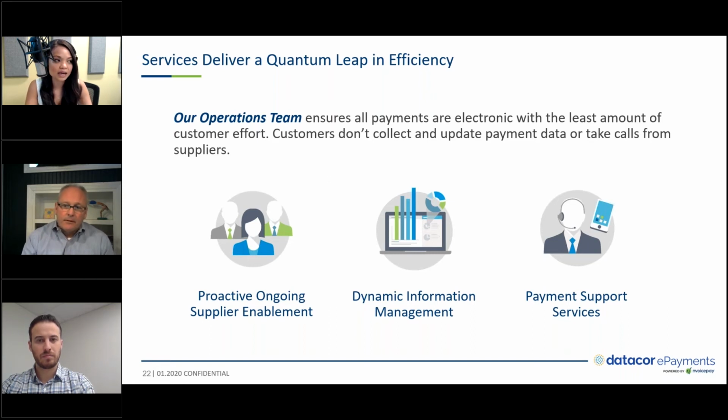And I'd like to add, a lot of the customers, if they opt into Datacor ePayments, are able to interact with a lot of people on the Invoicepay team. Not only do we help them with their payments, but even onboarding, right? Some customers have onboarded and been enabled within 30 days.